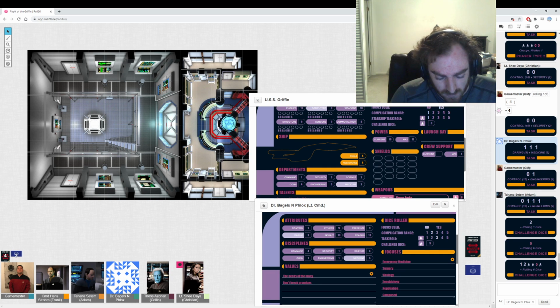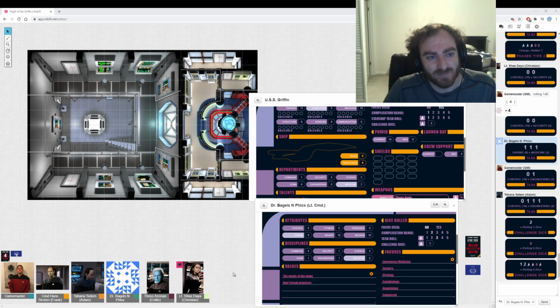Got it. So I will say, something like, Lieutenant, I've got the magnetic containment under control, but the warp core is still acting erratically. I'm on it. Okay. So let's see. And no special effects, just without it.